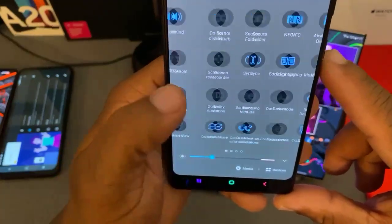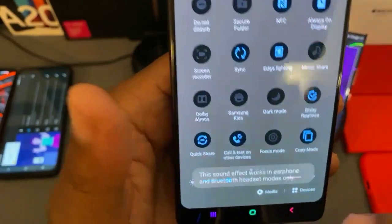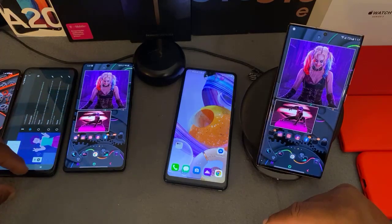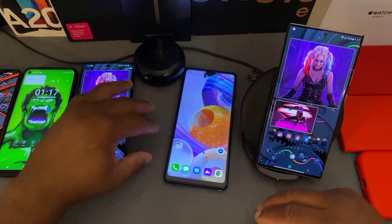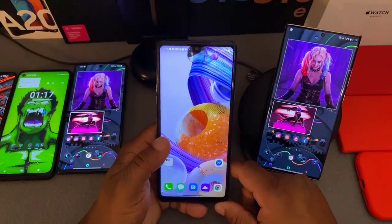But Dolby Atmos on this device only delivers when you put on the earphones. So it lets you know to put on the earphones. Come on, this doesn't do dual speaker. So the LG Stylo sets. Wow, and crazy.